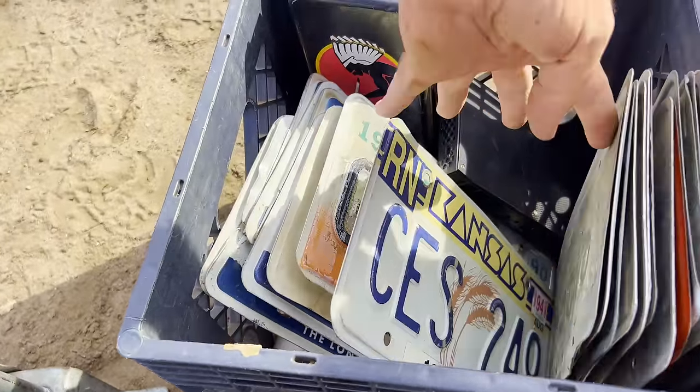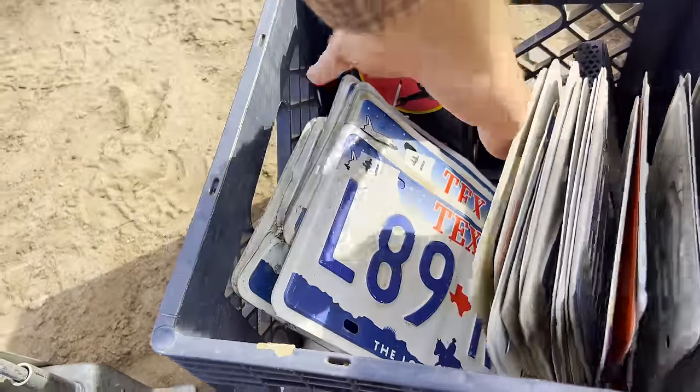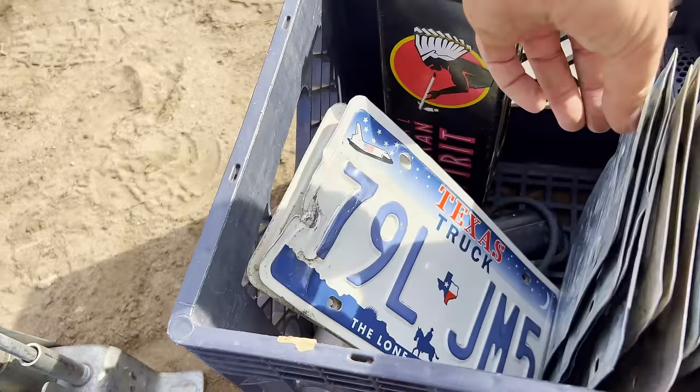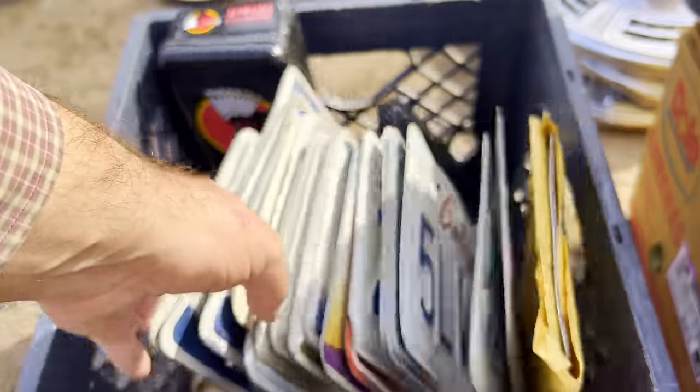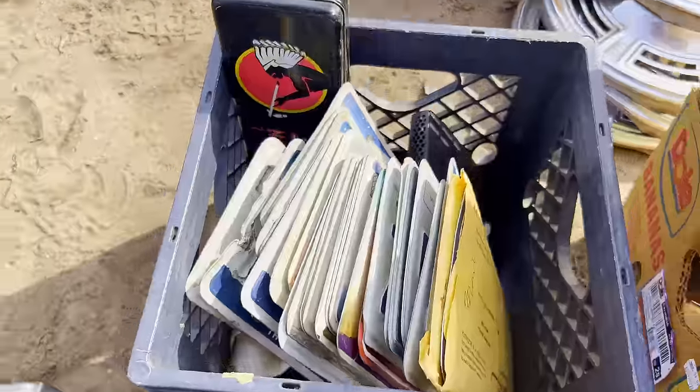Got Nebraska. One of those. So, yeah, I'll be able to make money on them. I won't make a lot of money, but I'll make a little bit at least. And then everything else in there is just going to be scrap.